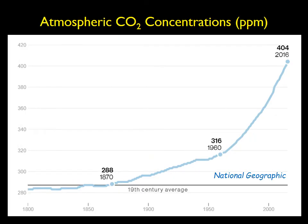Looking at those atmospheric CO2 concentrations, again, if we were to take the 19th century average, it's about 290 parts per million, and we're up over 404 now. Right? So a lot more CO2 in the atmosphere than we had back in the beginning of the 20th century.